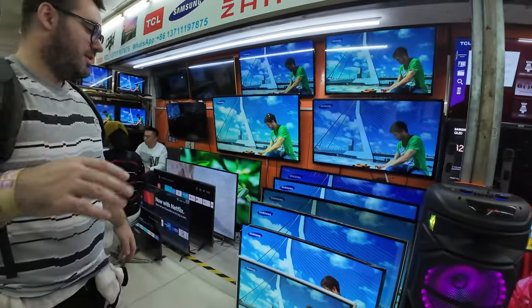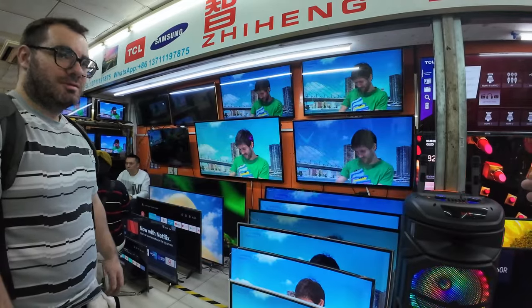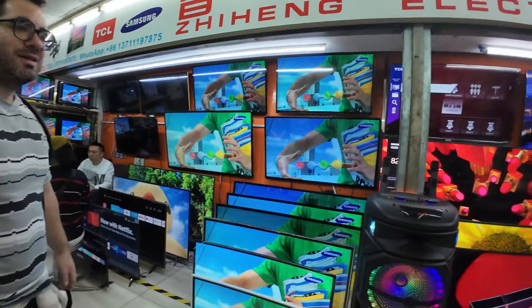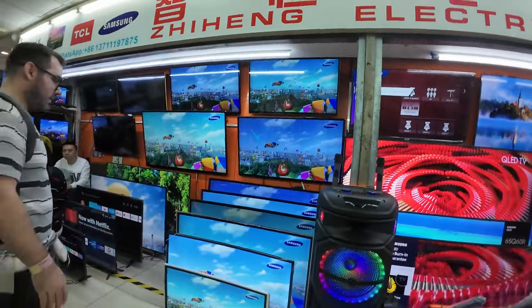No. My friend said it's the biggest waste of money ever. Because if you're on the other side, you can't see. And the flat ones look so good. Why would you want the curved one? I don't know. Like, look at this.